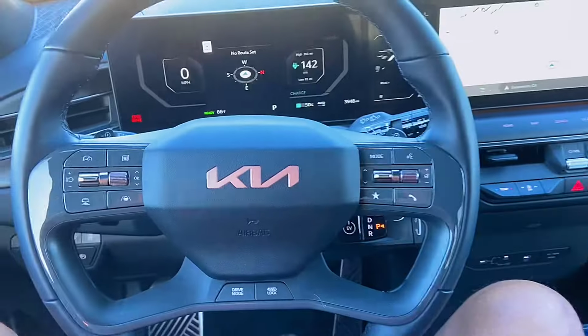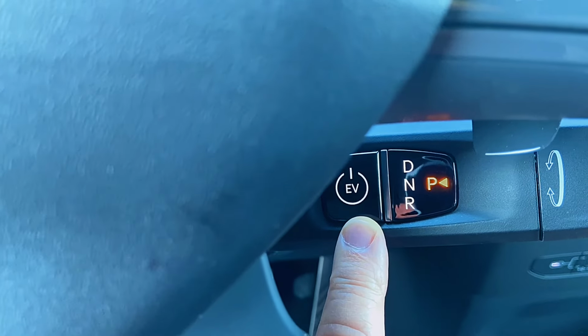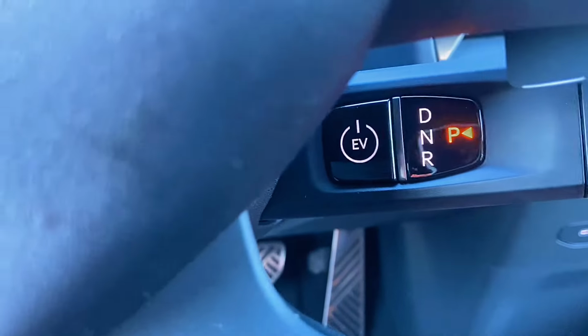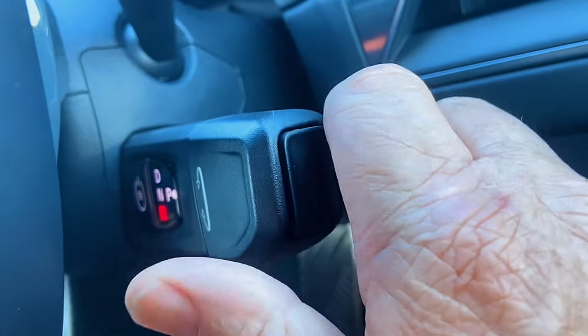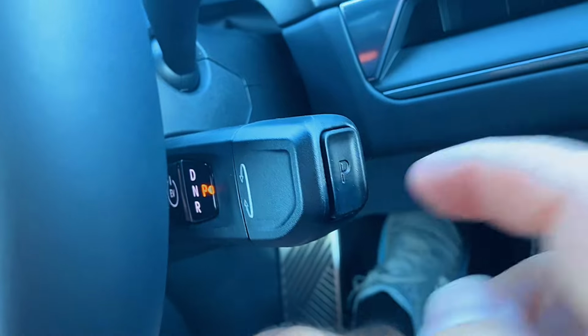Now there's also a very interesting stalk right here that has the EV start stop switch, as well as the switch that toggles between drive and reverse and neutral, right there. There's no gear shift, nothing on the dash. It's right here on the center stalk, and you press the button here for P for park, and you're good to go.